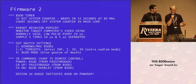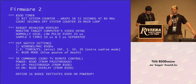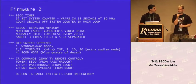There's no onboard timer that can last longer than the 32-bit counter, so that wraps in about 53 seconds. So I had to write a separate timer so that it could throw up BSODs anything up to like half an hour after someone uses it.